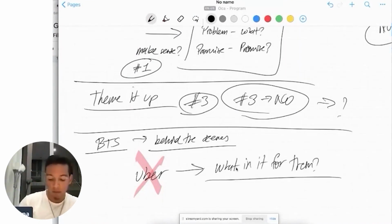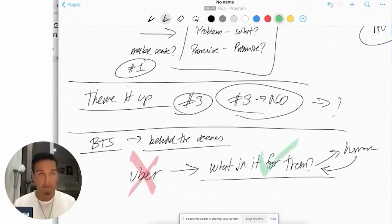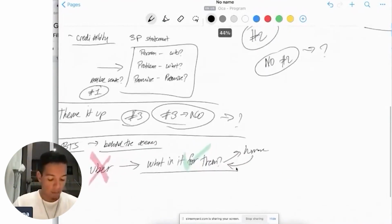What you want to do is make sure that you're posting content with what's in it for them. Again, you want to be sure you're showing human elements, but always going back to what's in it for them. Meaning that you don't want to be posting just your cats. You want to be posting your cats, for example, but tying it up to the fitness or whatever it is, right?